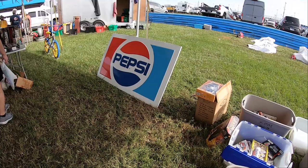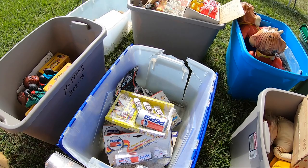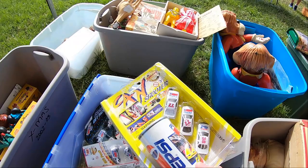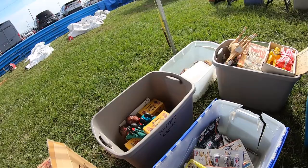Oh, here we go, Todd. The Pepsi racing team there. That's cool. Sweet. Look at that. Little different race cars. And the little delivery trucks then. Oh, that's cool. Don't see too many of those.